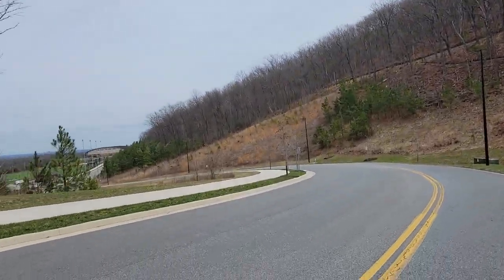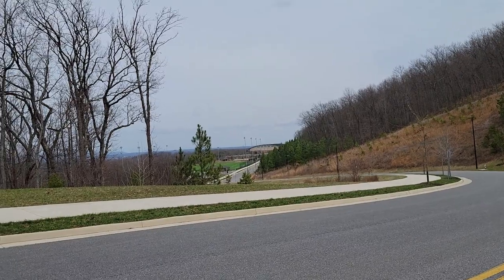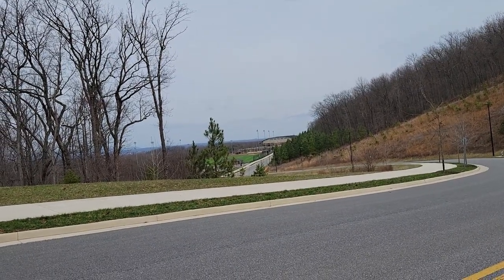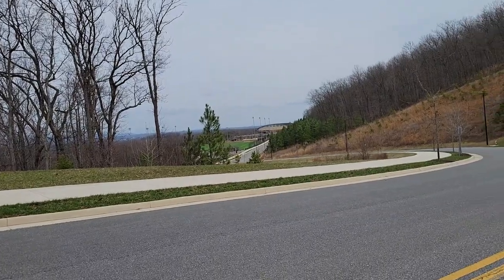Now over here is the actual soccer fields, and boy, I tell you, Liberty has got, if you want to go to school and you're into sports, they got everything you can ever imagine.